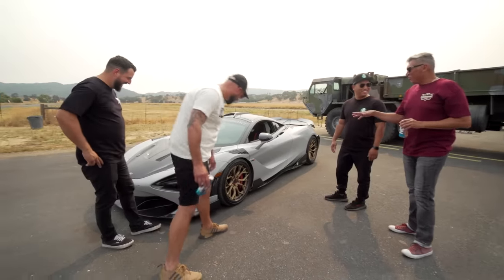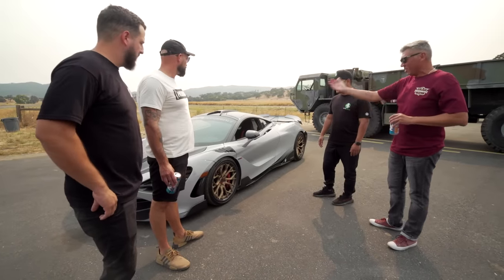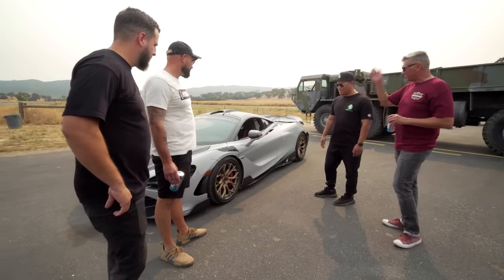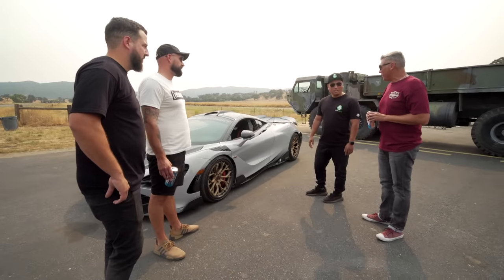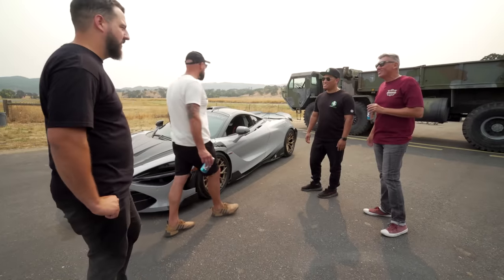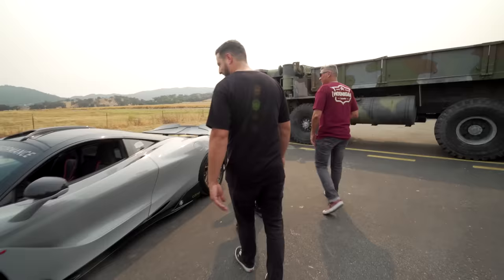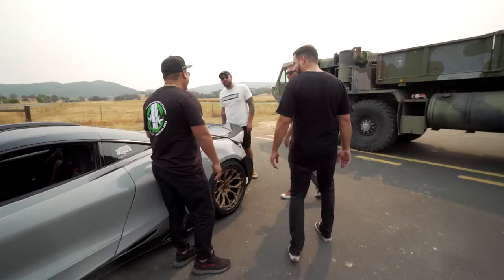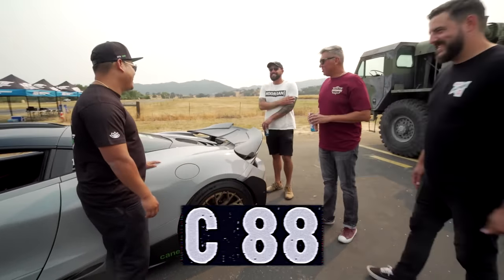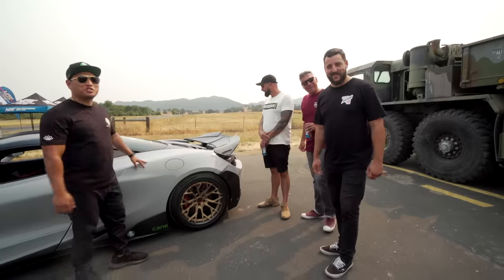This is also like the first of the Super Series, the replacement for the 650, 720, 765, all of that. Yes. 3,100 pounds. Did you dyno it? Do you have a horsepower rating on this one? Yeah, to the crank, we have about 1,000 horsepower. Oh, my goodness. 1,000 horsepower. Nice. Can we take a look? Is there anything to see? Can't see anything. I put some special fuel in here. Oh, what kind of fuel? C88. C88? Yeah, I don't know what that is. Oh, yeah. I'm not sure.